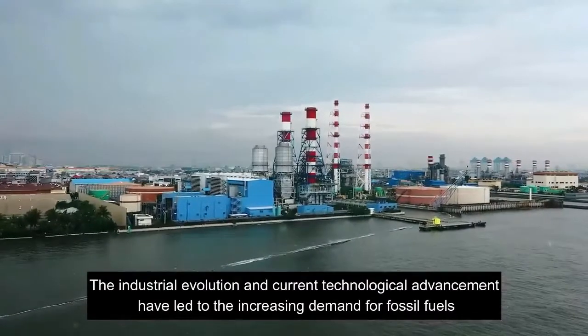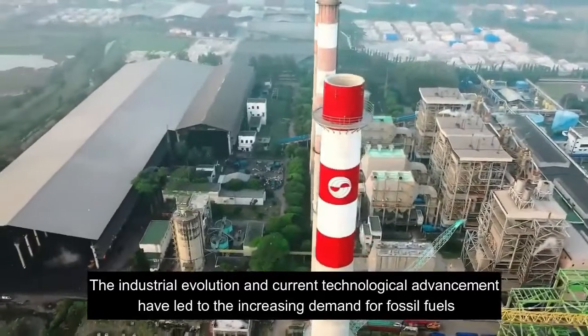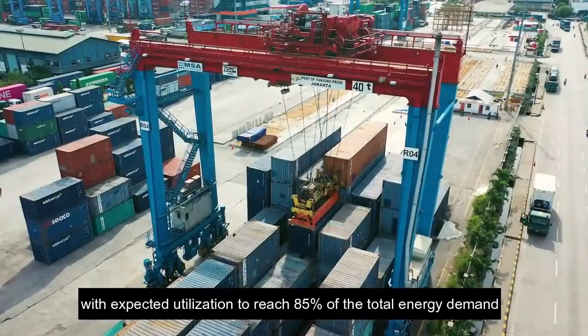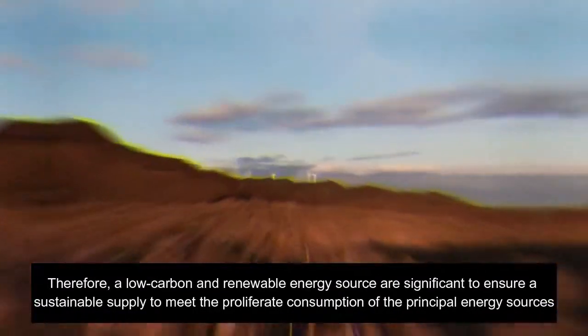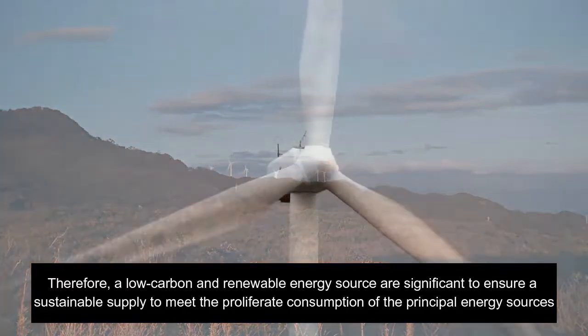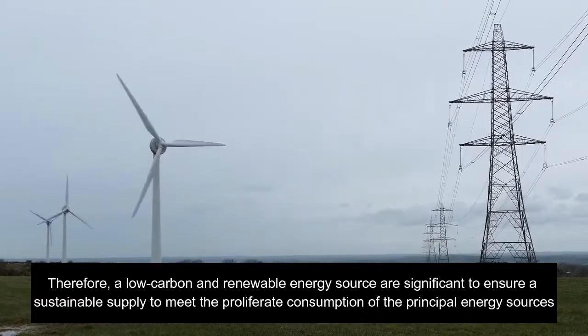The industrial evolution and current technological advancement have led to the increasing demand for fossil fuels, with expected utilization to reach 85% of the total energy demand. Therefore, a low carbon and renewable energy source are significant to ensure a sustainable supply to meet the proliferate consumption of the principal energy sources.